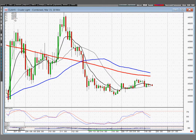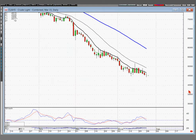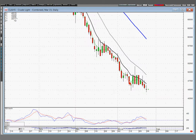Right now on the March crude, I did a doji, but notice the type of thing that it did here at the T-line, that slow curve. I would look for more downside, and look where our stochastics are. They're not in the oversold condition anymore. I would think that we're still heading down.